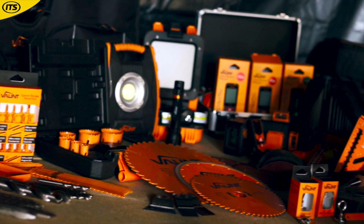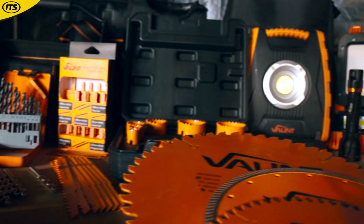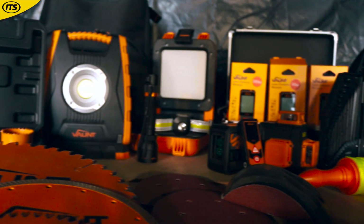There's even more on the way, and that is why they are one of the most exciting brands in the industry, constantly looking to innovate, and that is why there has never been a better time to start picking up some orange and black.